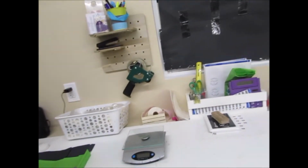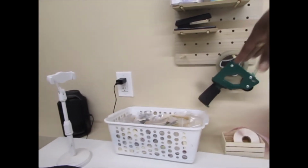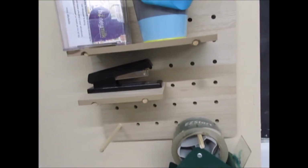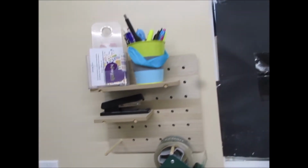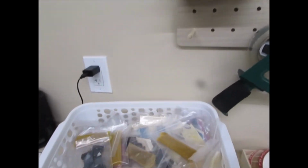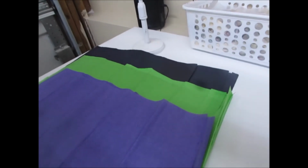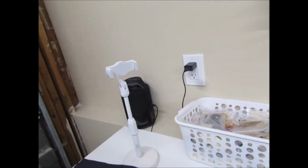But what happens with shipping, I have to get this on a roll so that I can install it somewhere here. I think I'm going to move that, install it over here. But I got this from Five and Below. It's really neat. It's a pegboard situation, but I really like it. So over here, just a bunch of samples in here. And I have my camera holder here. So when I'm shipping, I can put it here.